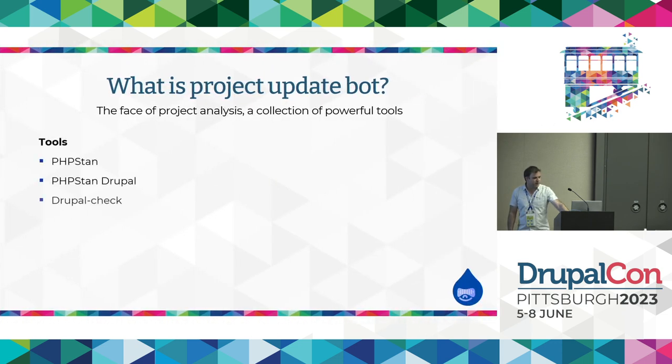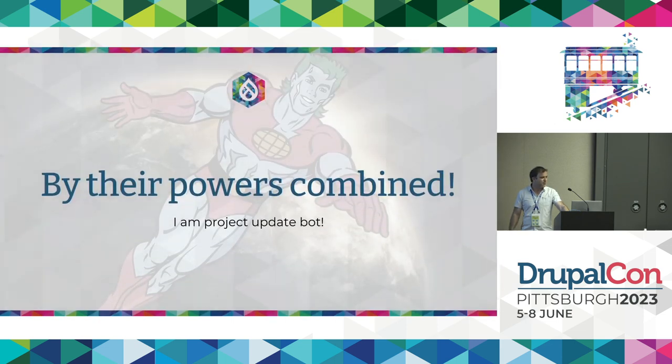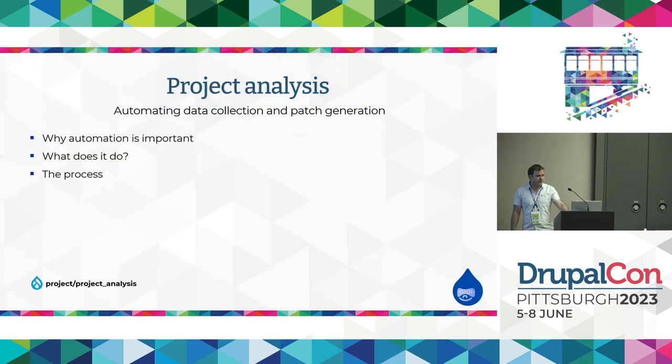So basically, Project Update Bot is the face of project analysis. It uses loads of tools, combines them towards helping module maintainers get their modules ready for the next version of Drupal. So by their powers combined, I am Project Update Bot. Behind Project Update Bot, there's project analysis. And project analysis automates the data collection and patch generation for all the modules. And that's quite useful.